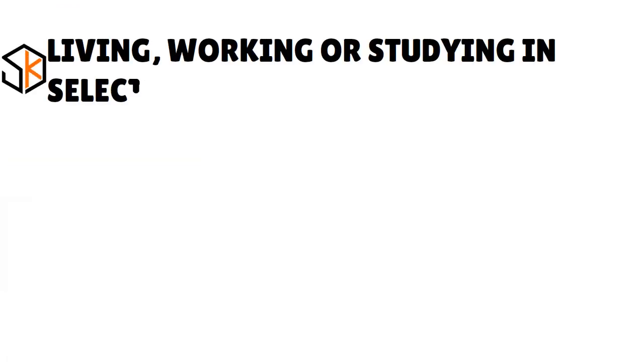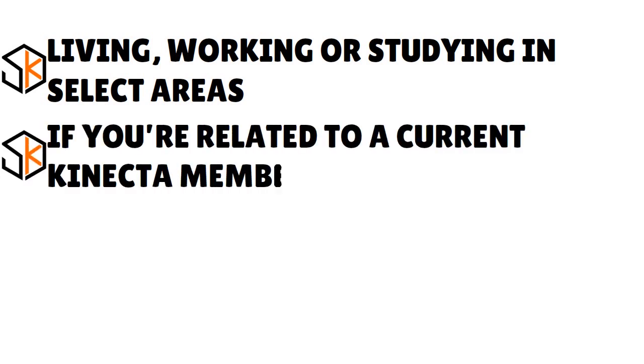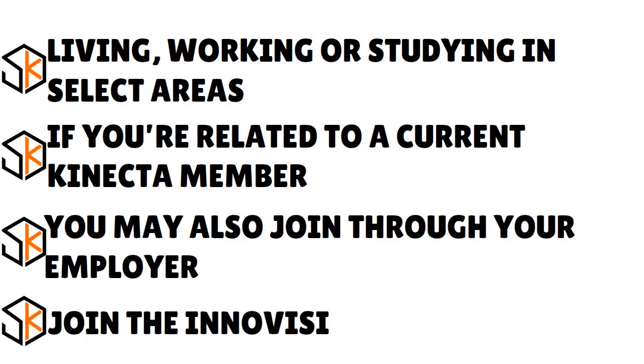You can qualify by living, working, or studying in select areas, or if you are related to a current Connecta member. And you may also join through your employer, select employers only, or join the Innovation Society. Connecta will cover your $10 membership fee.